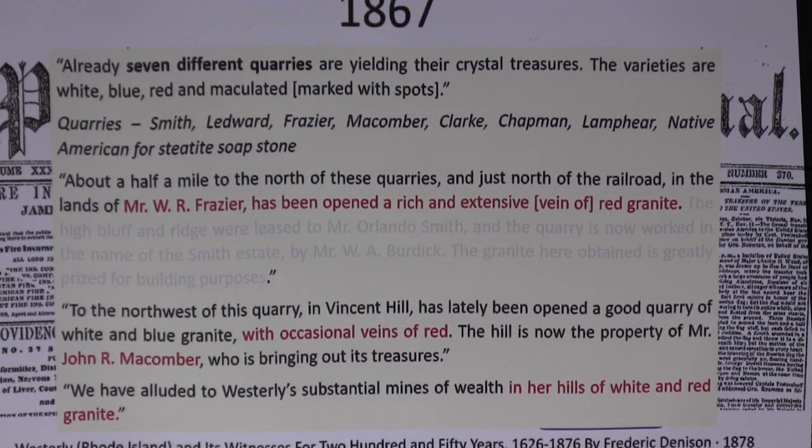Talking about Fraser's land, he says there is, quote, a rich and extensive vein of red granite, end quote. In the paragraph on Macomber, he says the granite is white and blue with, quote, occasional veins of red, end quote. Later, he writes, "We have alluded to Westerly's substantial mines of wealth in her hills of white and red granite." So clearly the varied colors of granite were one of its attributes that people were very attracted to from early on.